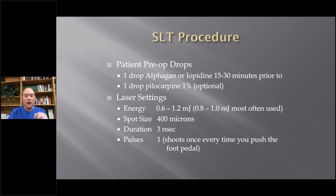There's our pre-op, our laser settings. When I do an SLT, I typically dial in between 0.8 and 1 millijoule. We adjust that based on pigment. The more pigment they have in the meshwork, the lower we dial down our energy. The less pigment they have, the higher. We're going to take our energy maybe to 1.1 or 1.2 millijoules if they have minimal pigment. But most often a nice starting point is somewhere between 0.8 and 1 millijoule of energy.